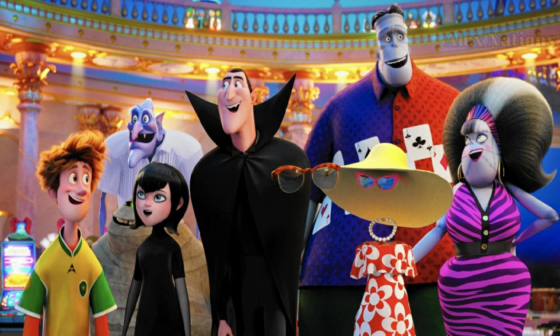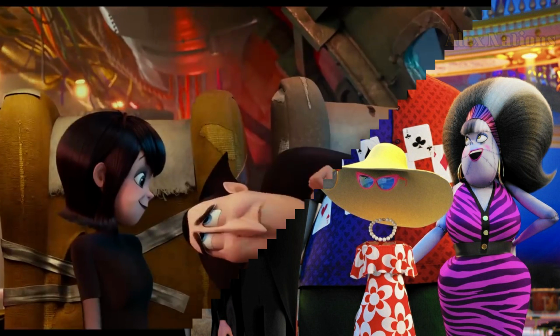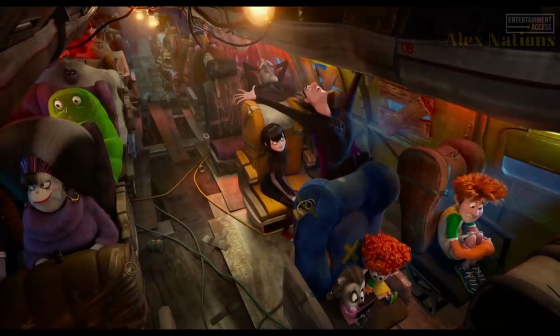Hey there, movie fans. Ever wondered what Drac, Mavis, Johnny, and the whole monster crew would look like if they stepped out of the screen and into our world? Well, you're in for a treat today. Welcome to Hotel Transylvania 3 in real life.